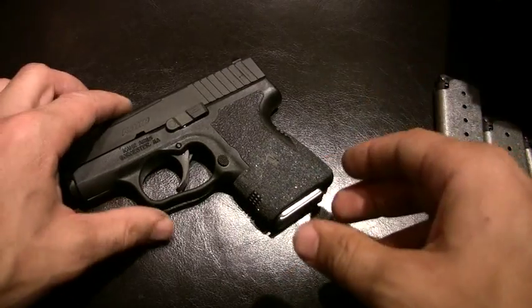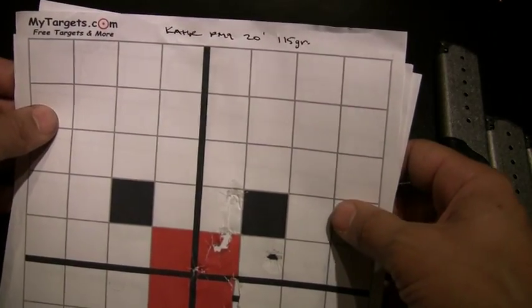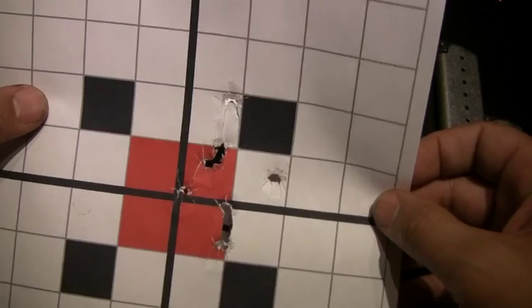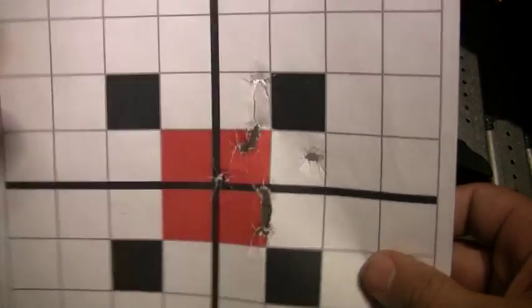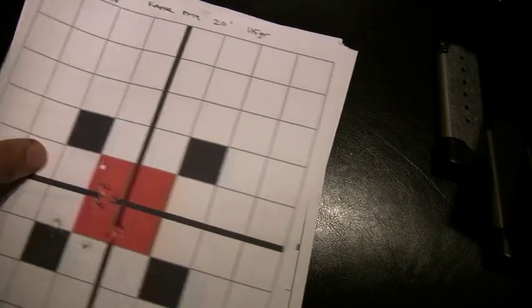In terms of how the gun shoots, it's been all right. I brought some targets. I was running it at 20 feet, 115 grain. So here's some of my targets. So obviously the gun can shoot as well as I can. It performs as well as I can. As to whether or not I'm a good shot, that's up for debate. But just to show you some of the targets.